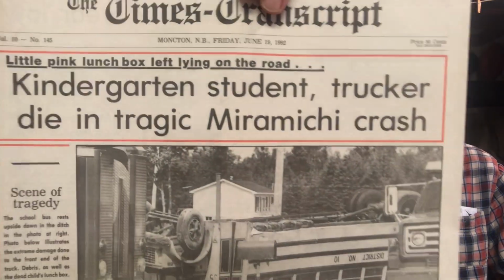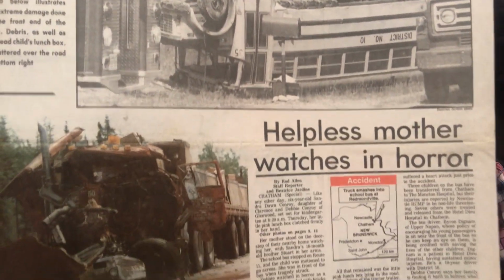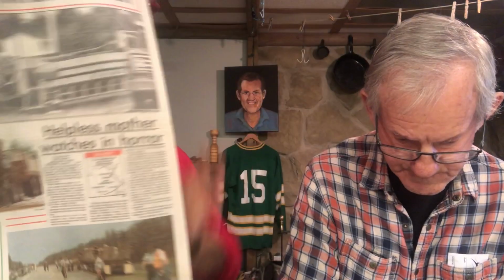We don't want to be bringing up any bad memories for anybody, but we're just going to quickly show it. It says kindergarten student and trucker die in tragic Miramichi crash. And we know the parents of this child. It was a terrible time. We're going to show this really quickly, and then that's it. And we won't talk about it any longer, but how can you ever get over something like that?